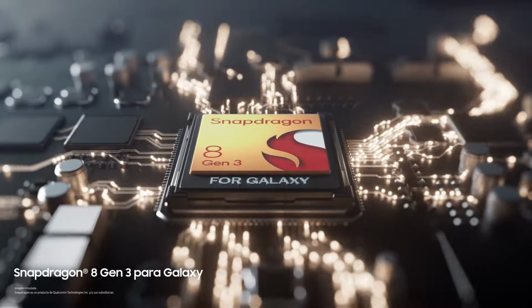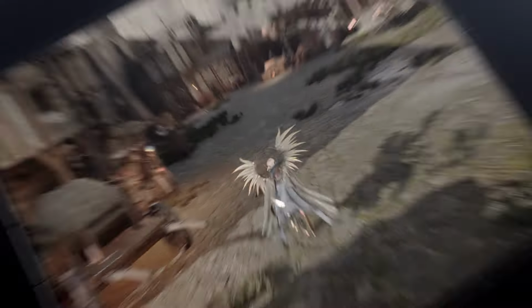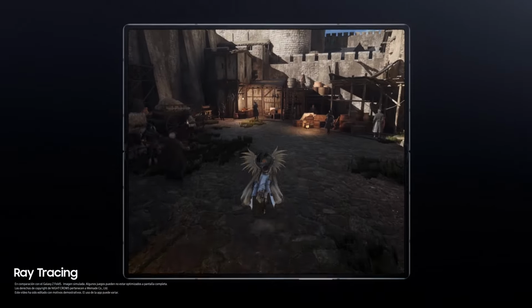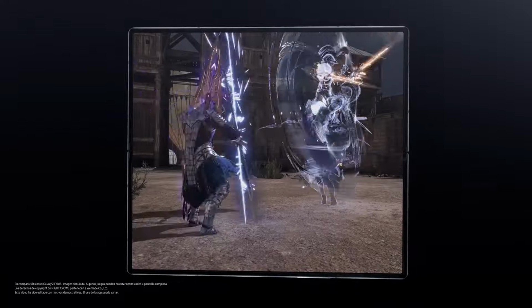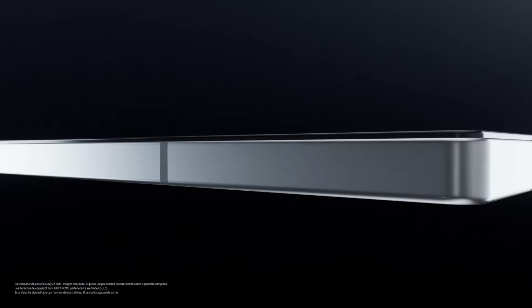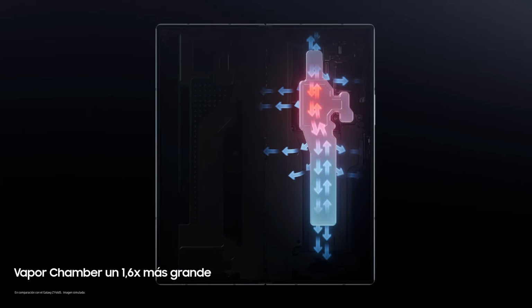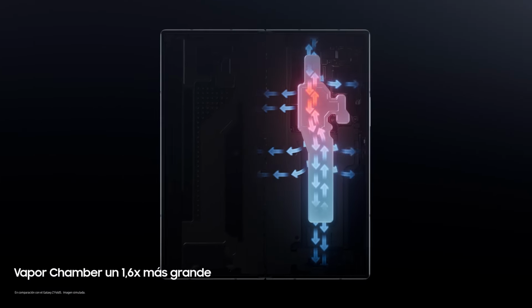And for all my fellow gaming nerds out there, this is the fastest AI processor you've ever seen in the Galaxy Z Fold series. Hardware-accelerated ray tracing gives you light-changing gaming experiences. And hello, where did the crease go? The lightest and slimmest Galaxy Z Fold packed with more immersive action, while a 1.6 times larger vapor chamber keeps you cool. This is the phone you'll want to game on.